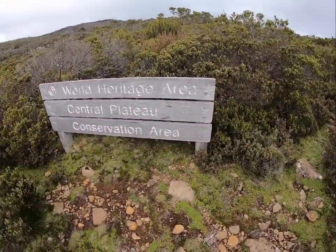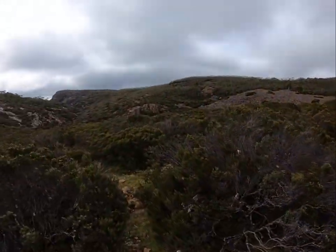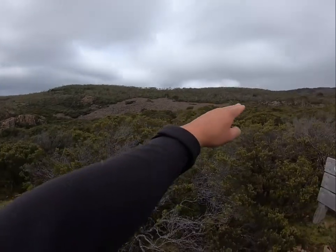Okay, so this is where I was meant to go before. I went over there along Western Creek. That's a no-no, especially if you don't want to do as much bush bashing than you need to. All right, I'll get down to the creek.